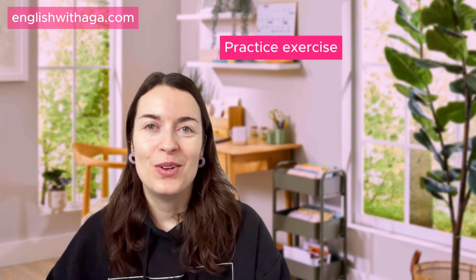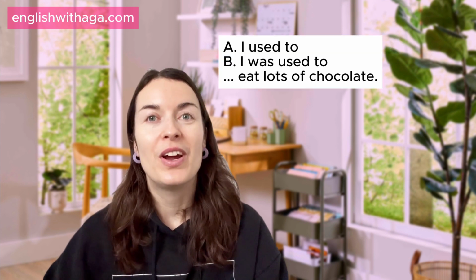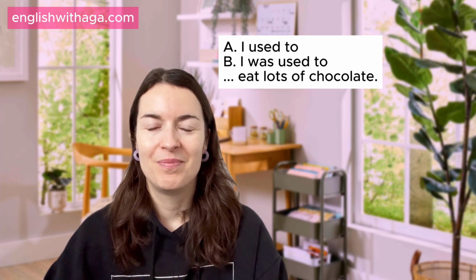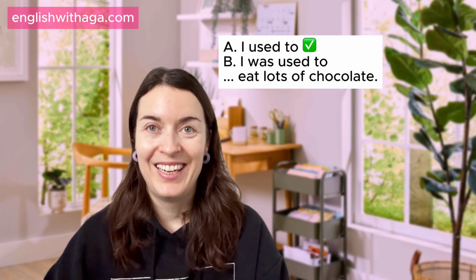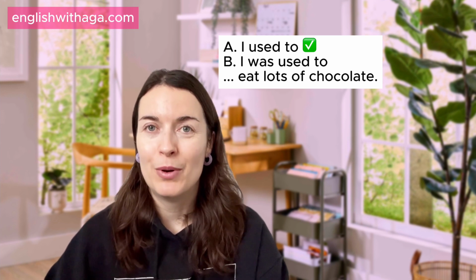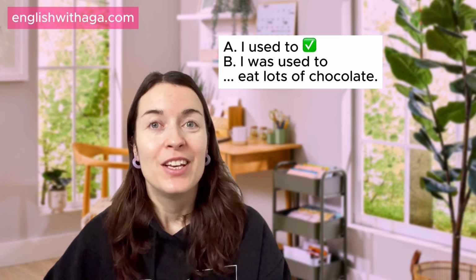Now, let's do a practice exercise. Tell me which phrase is correct. I used to, or I was used to, eat lots of chocolate. Which one is correct? I used to eat lots of chocolate. It's something I did in the past and I don't do anymore. So we've got the base form of the verb eat, and that's why we need used to.